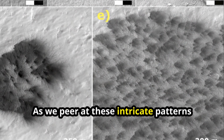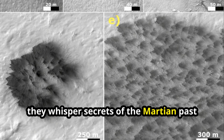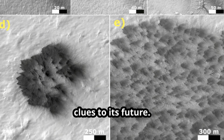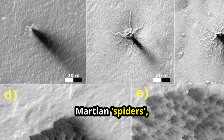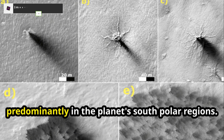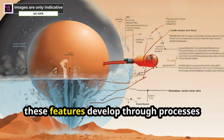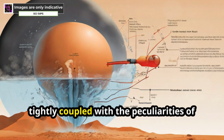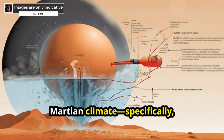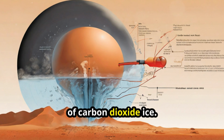As we peer at these intricate patterns through the eyes of orbiting satellites, they whisper secrets of the Martian past and perhaps clues to its future. Martian spiders, scientifically known as Araneiform terrain, encompass the star-like fissures seen predominantly in the planet's south polar regions. Unlike anything encountered on Earth, these features develop through processes tightly coupled with the peculiarities of Martian climate. Specifically, the seasonal deposition and sublimation of carbon dioxide ice.